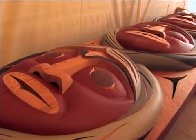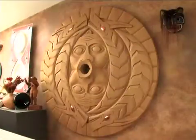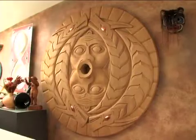The revival of the Coast Salish art form, it is going great. I mean, there's a lot of young up-and-coming artists right now that are actually doing Coast Salish art, strictly Coast Salish art, using only the elements that are within the art form itself.